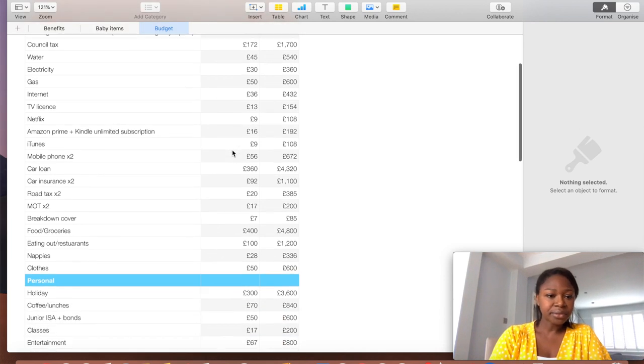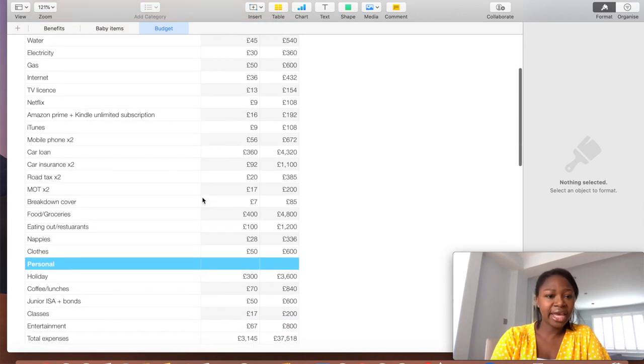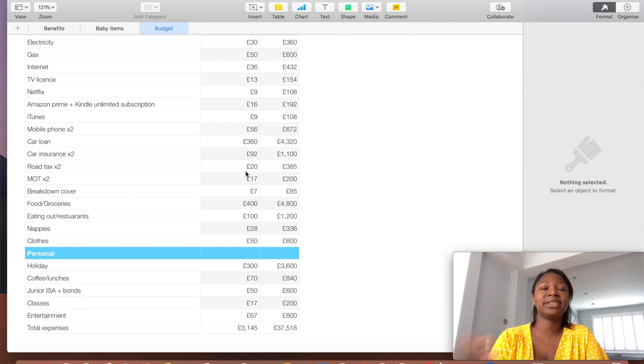In the local area. And then you also have here, I've got road tax, and that's another tax that's basically for the road specifically, so maintaining the road network. And then you have MOT, which is making sure that your car is roadworthy. So that's another tax that everybody has to pay. And that will obviously depend on the type of car that you have.